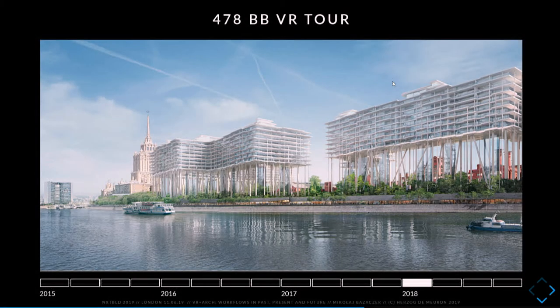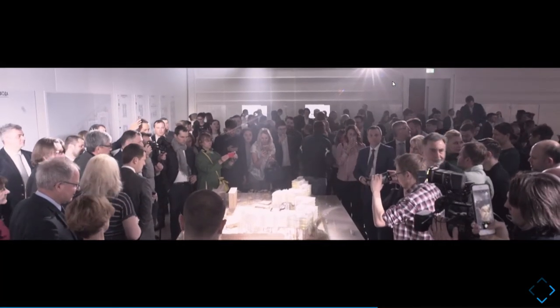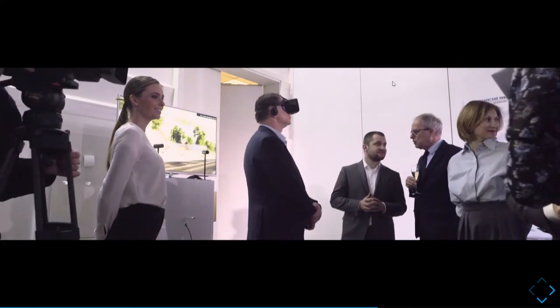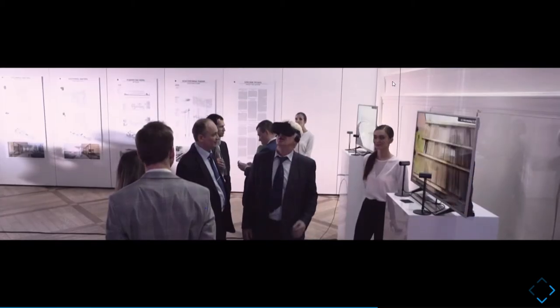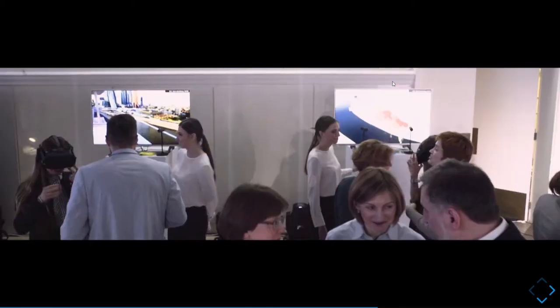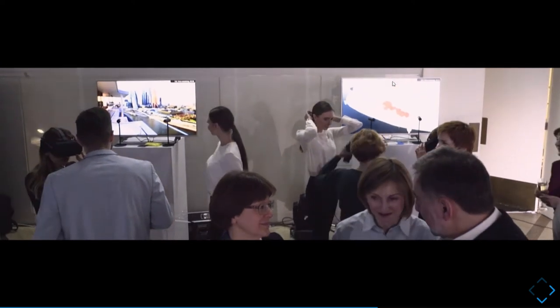And another example for the real-time tour, also the request came from our client. So this is the horizontal skyscraper in Moscow. It's very close to the business district in Moscow. And during the project reveal, VR was used as a powerful communication tool, half gimmick, half super powerful communication tool. And actually, this was kind of not a normal situation for us, because the client approached us and asked us to prepare this content, but usually we would externalize this type of presentation.